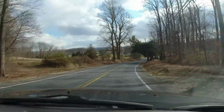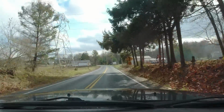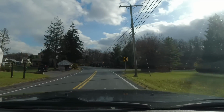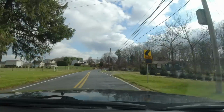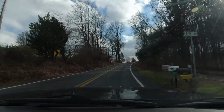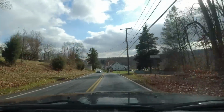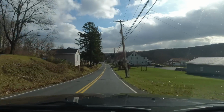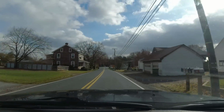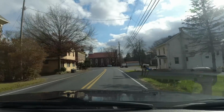We shouldn't be too far from that church. Jeep Wrangler for sale. Yeah, the village of Alleghenyville. Yeah, our church is just up ahead. Yeah, we'll pull over just up here. That big old beautiful stone church just up ahead, that's what we want. I think we'll go ahead and pull in here.